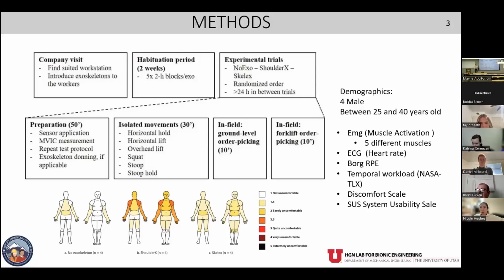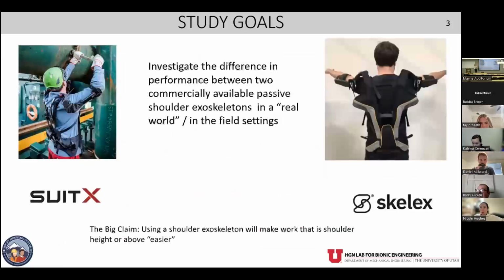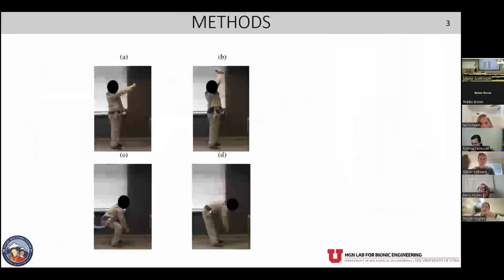And then after they did the isolated movements, they did, and this is just a picture of these isolated movements. So really kind of simple, not dynamic at all, but very similar to what labs use to kind of characterize their exoskeletons.